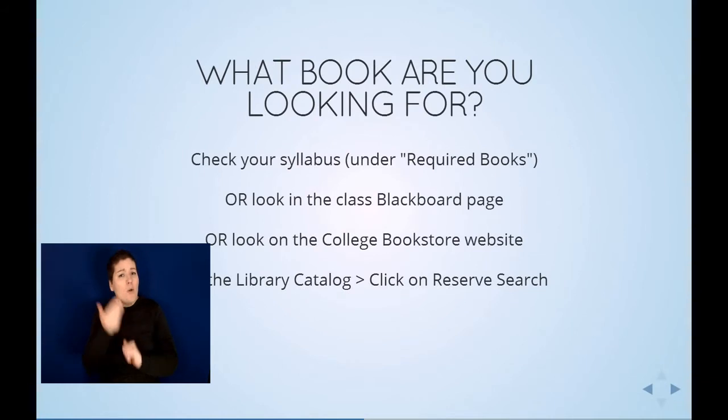To find out what book you need, you'd have to look on your syllabus, or you'd look on the class Blackboard page or any other class website, or you can search on the college bookstore's website and search by course number and section number. Different sections have different professors, and they often use different books. If you go to the library's website and click on Find Books, the library catalog allows you to search for the book that way as well.